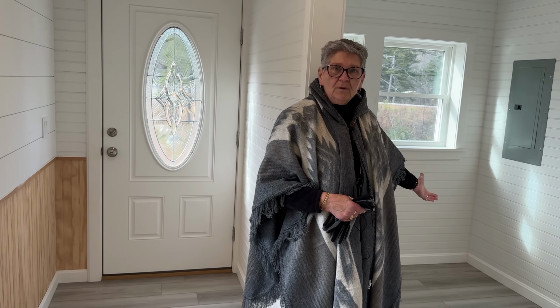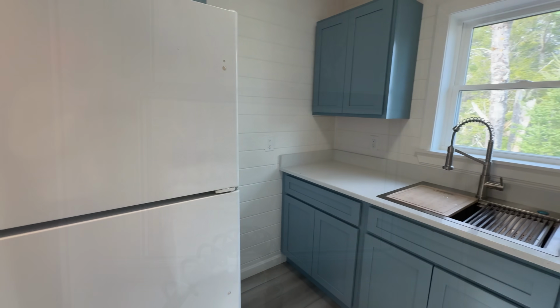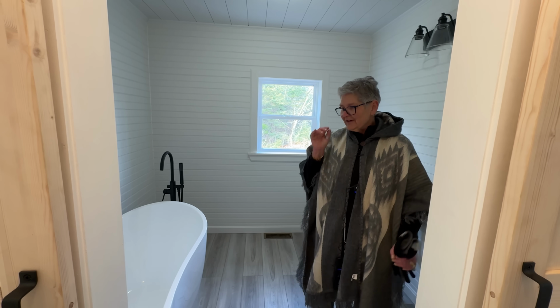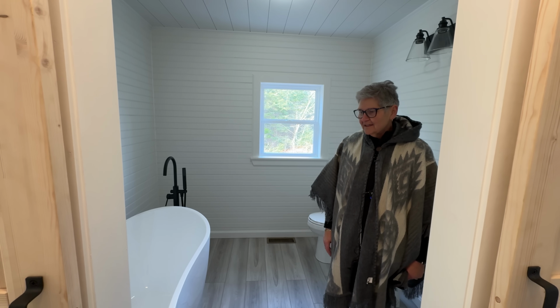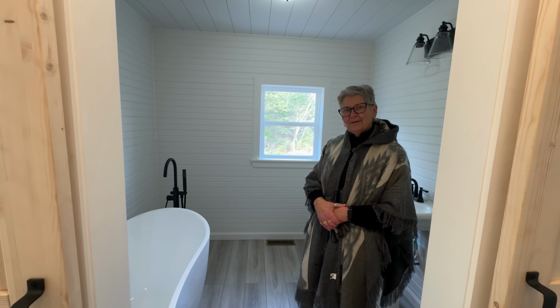This is the front room, which could be a little library, a sitting room, or even make it your bedroom. In here, we have our very compact kitchen with a small range, a refrigerator, and a wonderful sink, and plenty of cupboards for such a tiny house. So after a day on the water or exploring the area, hiking one of the many hiking trails, you can come in and relax in the soaking tub. This is my favorite room out of all 3 rooms, this room with the soaking tub.